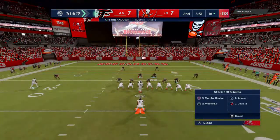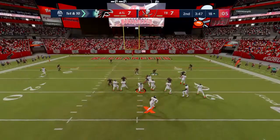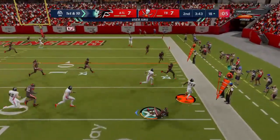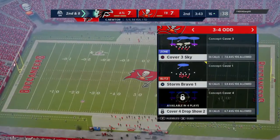First and 10, and they've got 3 tight ends out there. A jumbo package look. From the red zone now, Newton. And he's going to find his man out of the backfield. That's complete. That catch good for only a couple.